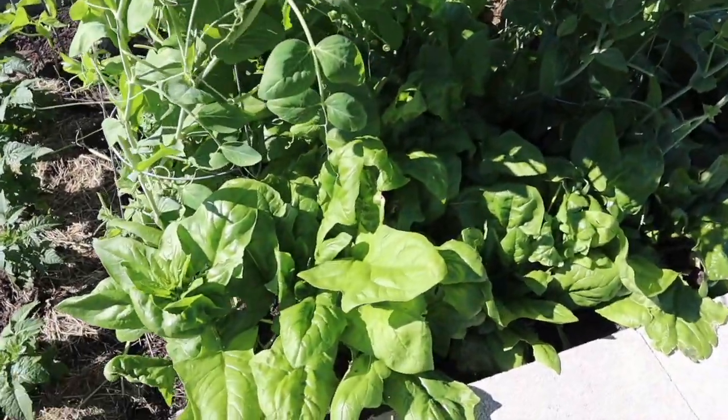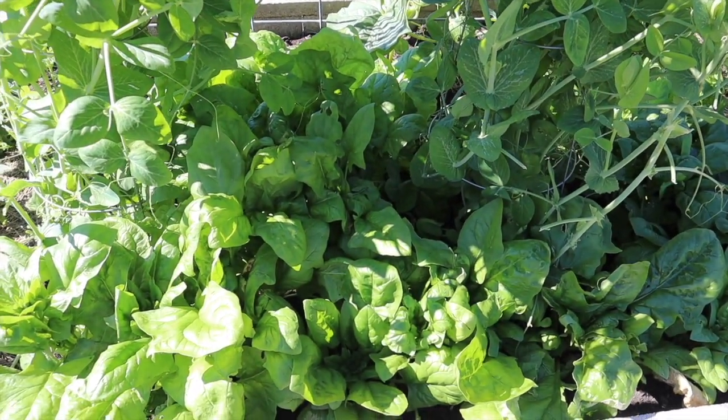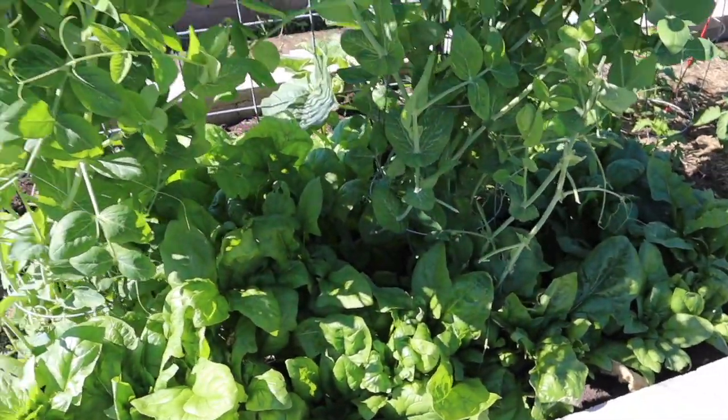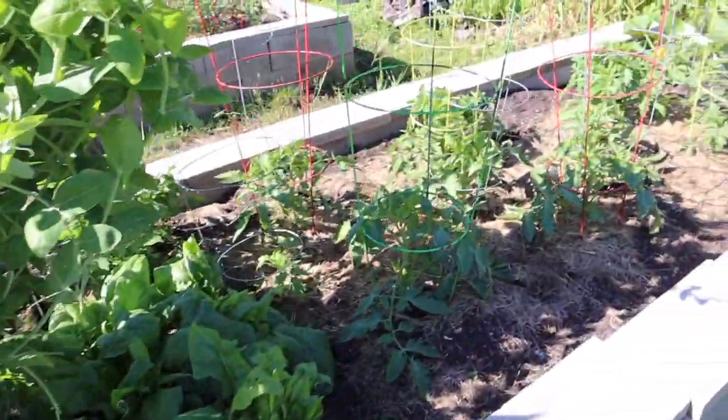The spinach I was supposed to have pulled already and reseeded with a bit of butter crunch lettuce, and I can see it's getting ready to bolt. So it has to come out. I might freeze some of the spinach leaves or have them in a bit of a salad.